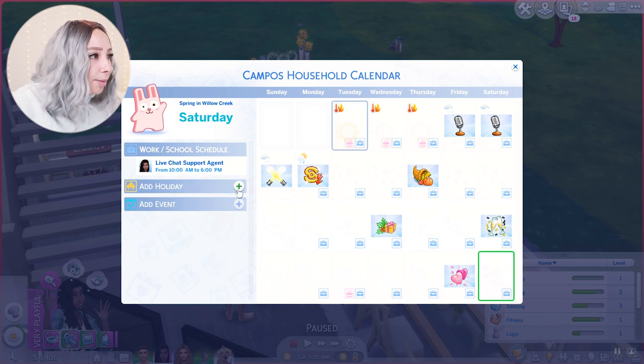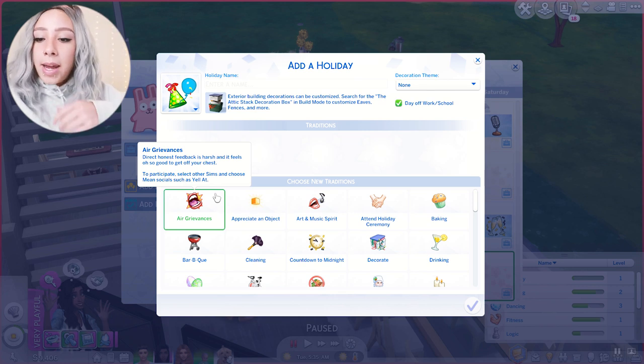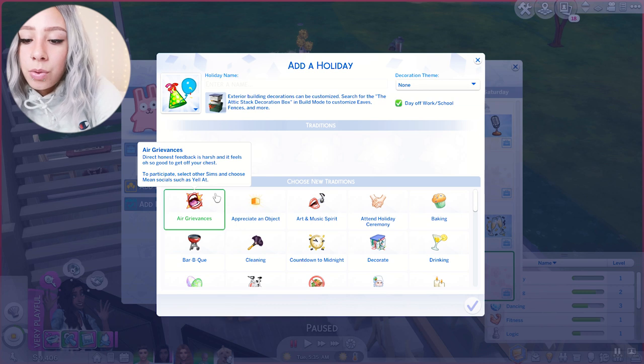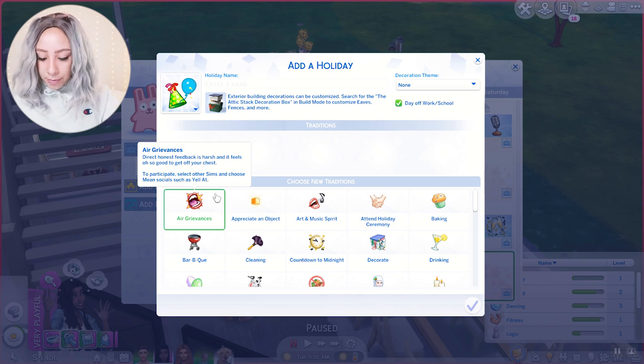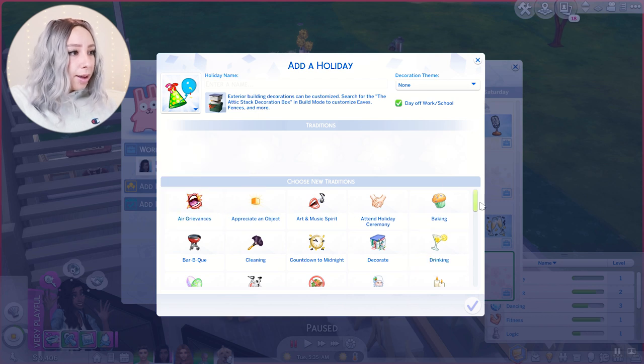We need to add a holiday. Let me see the rules really quick, actually, just to make sure I'm doing this right. Because the legacy challenge rules specify that you have to make a holiday for each of the heirs and the founder. And this is only if you have seasons, by the way. So upon the death of your founder, create two new holidays. One must fall on the day your founder died. This holiday may be given any name, but must have only one tradition assigned to it, and that is remembrance.